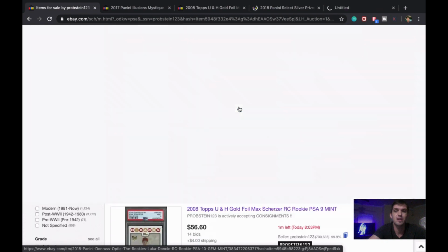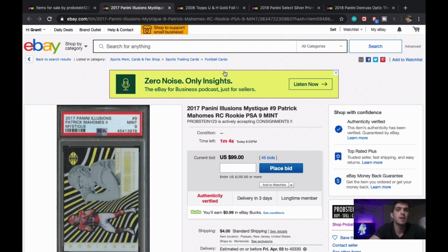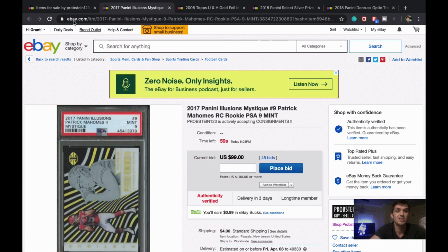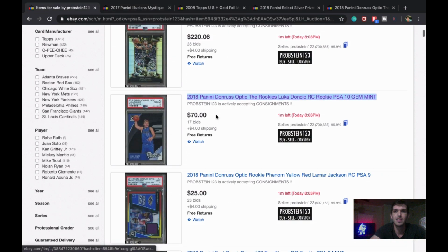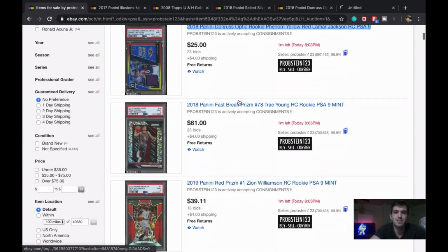I am under my account. You guys can't see it, but maybe it'll show up here. I'm under my account, Bowman's Collection. We're going to watch these auctions as they happen. And all right, we have the Optic one pulled up. Oh, this is so exciting.